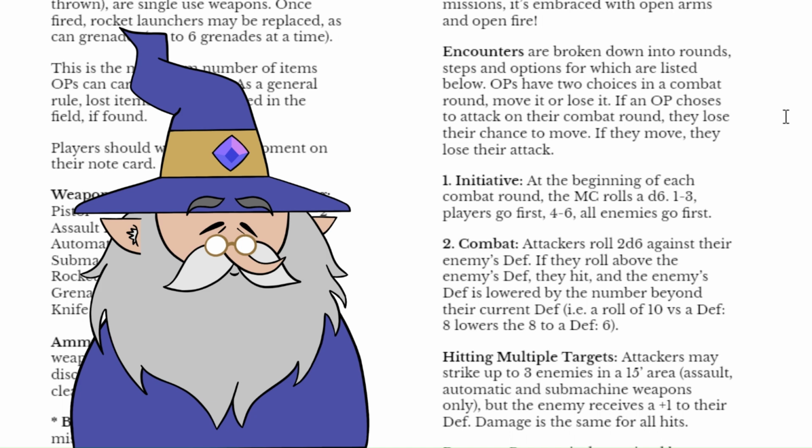In combat, the players and the MC roll a d6. 1 through 3, the players go first. 4 to 6, all the enemies go first. This gives you that cool thing where the danger is the enemy could go twice, and that would be bad. The bonus is you could go twice and really put a hurt on the enemies.